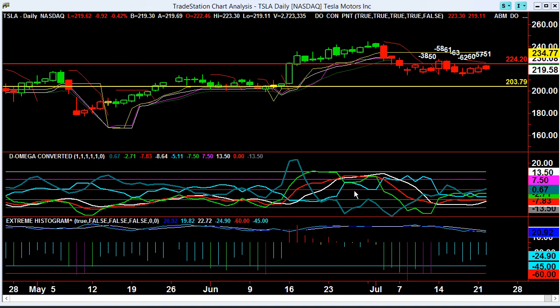Yeah, nothing from Tesla that was still ugly. Though you're a little bit better off with the green and steel above. It's just flat line on that red that is just doing nothing.